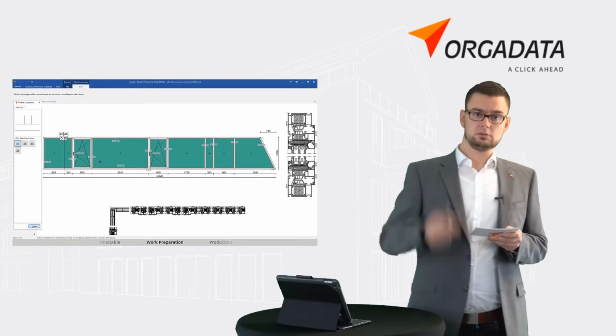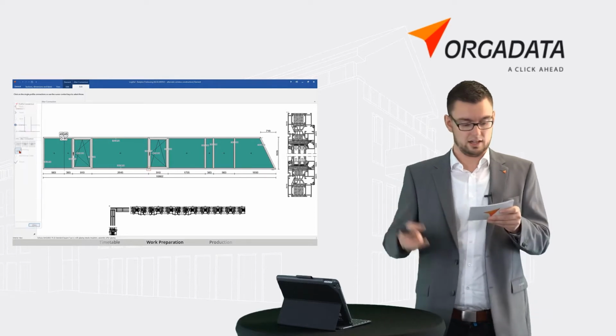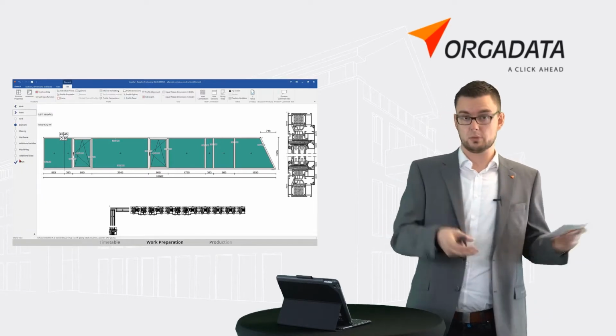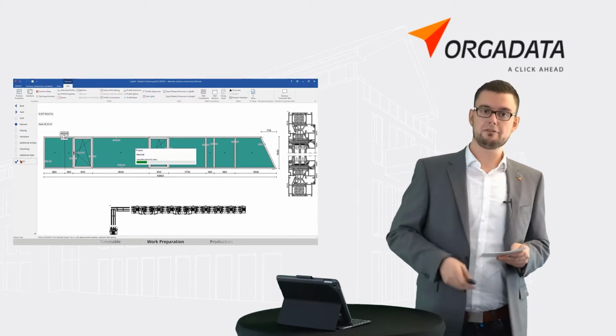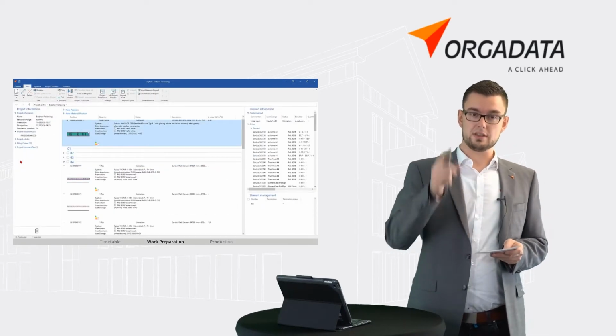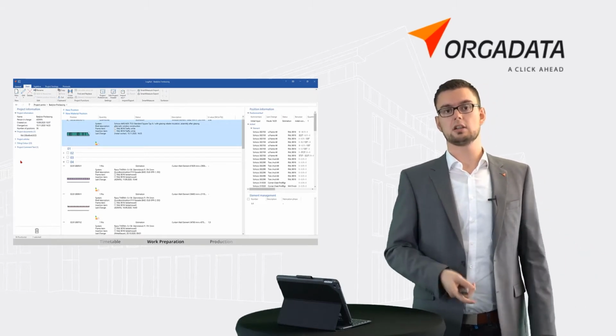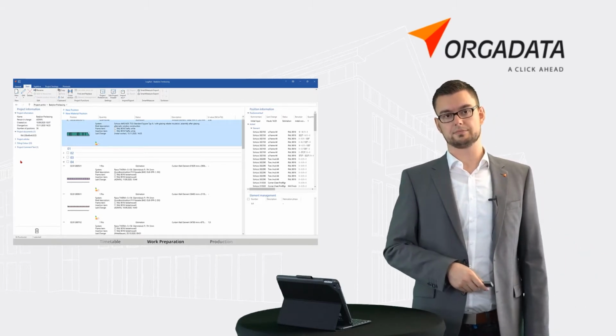Five minutes ago, the customer called and said that he would like to know what this curtain wall costs in a window construction, and within 5 minutes he will have the offer on his desk. And in these 10 minutes, you also have time for coffee and a little chat with your colleagues.